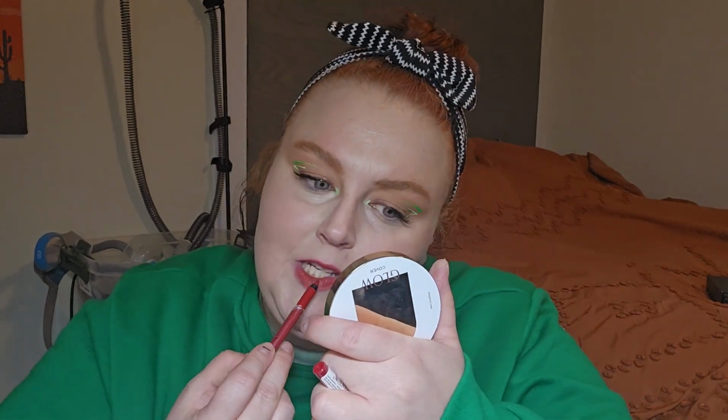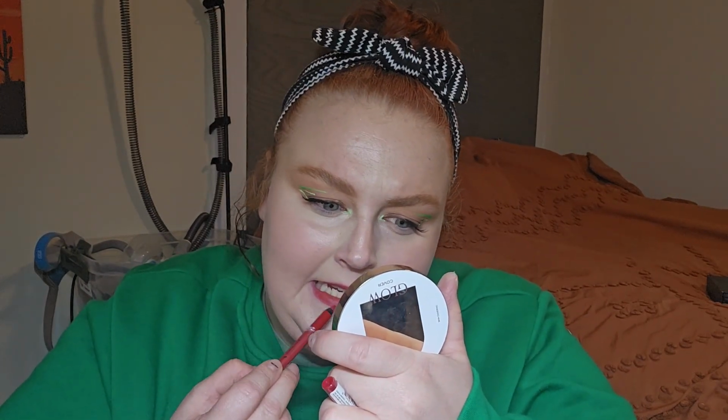This almost looks too orange. Alright, I'm going to try this liner. This is the NYX Line Loud Pencil Liner, or not pencil. Is this pencil? I don't even know. Oh my gosh, apparently I've never opened it. This is the Line Loud lip liner. I'm trying to find the shade name, but I literally cannot see it. LLLLP 12. It's this really red color. Let's see if this helps. It's not quite getting what I want.